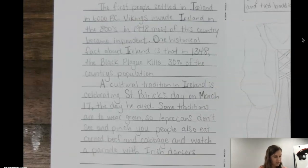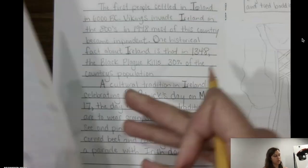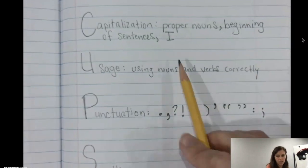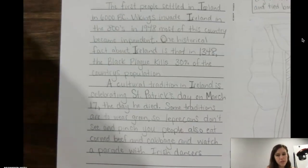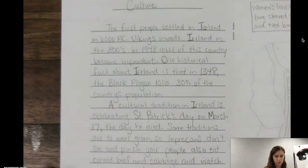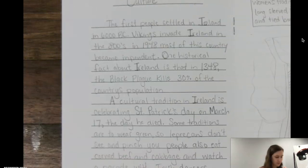Okay, next part of CUPS is usage. So remember, usage has to do with using nouns and verbs correctly. So a lot of these two paragraphs are about the past, about history. So if I wrote about Ireland's history, I want to make sure it is written with past tense verbs.